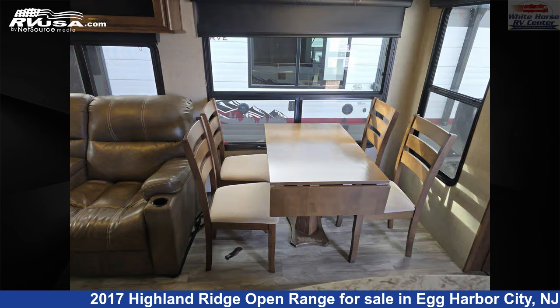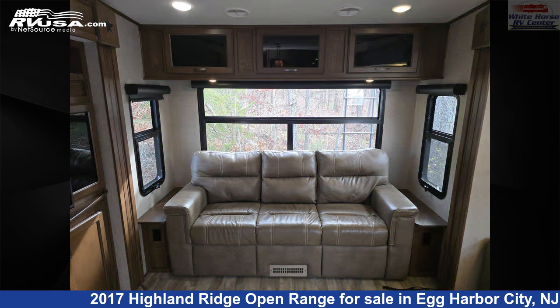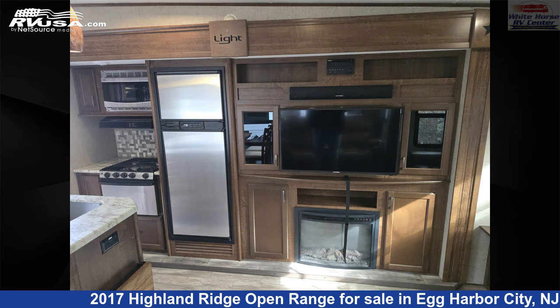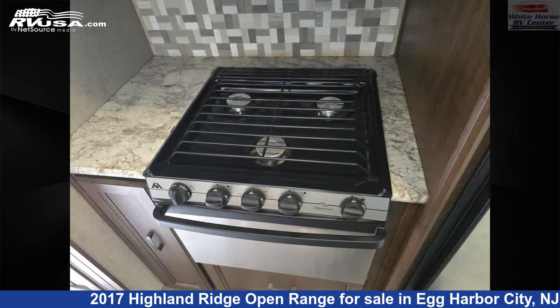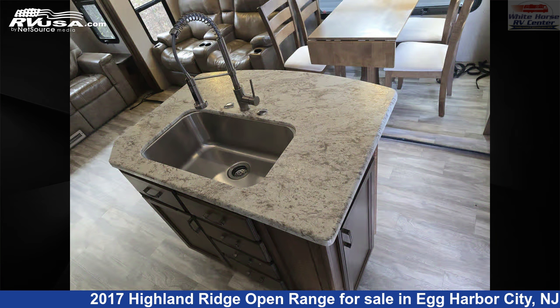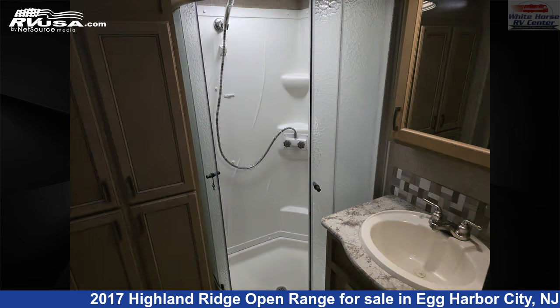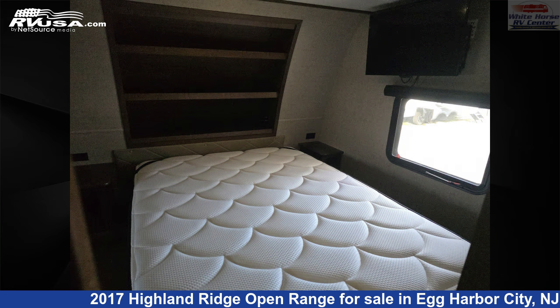This used Highland Ridge is 35 feet 8 inches in length and features sleeps 4, smoke detector, LP detector, carbon monoxide detector, stovetop burner, slide-out, water heater, refrigerator, air conditioning, and 50 gallons fresh water capacity. The floor plan layout of this fifth wheel features rear living area. The unloaded weight of this 2017 Highland Ridge Open Range Light 293 RLS is 8,900 pounds.